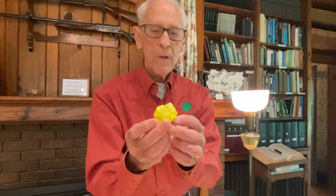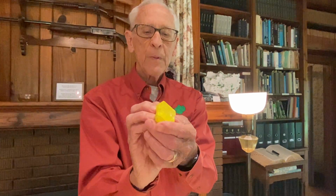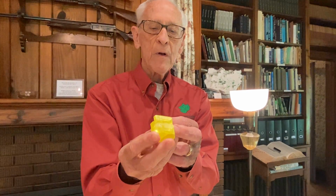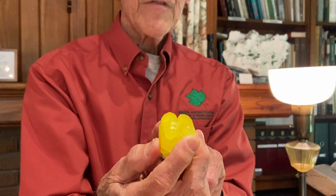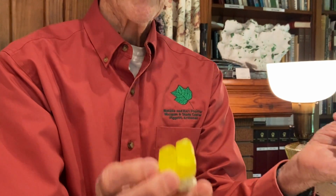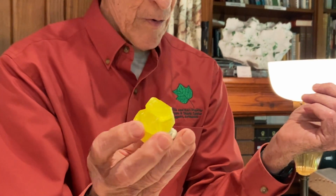Here's another mineral, sulfur. That's a piece of sulfur, came from Sicily. Sicily's famous for its sulfur. And we have some of it over there. We keep it covered up because the fumes that come off of the sulfur will damage the other minerals if we aren't careful.